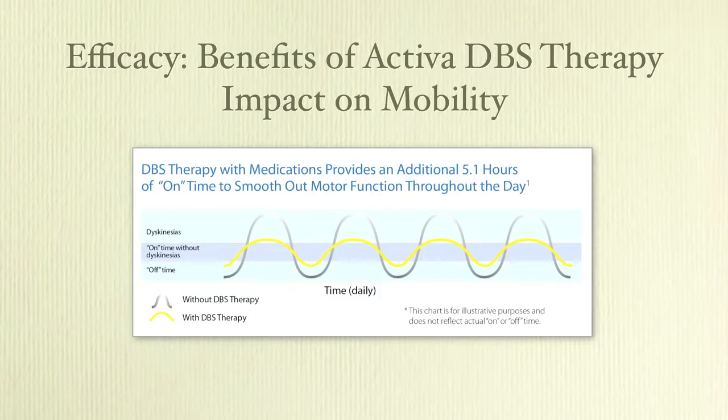Now, how does it do that? Well, this gray graph here is the ups and downs that you have when you take your medication normally. So here, your medication hasn't kicked in yet. You take your medication, between here and here, you're doing pretty well. Then you overshoot and you get your dyskinesias from the medication. As the medication wears off, you're doing pretty well again. And then you bottom out again, wait to take the next medication, and the cycle goes all over again. So with the DBS, you don't drop down as low and you don't go up as high.